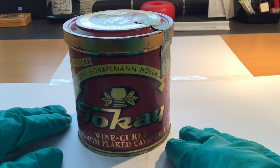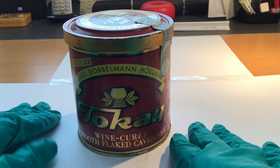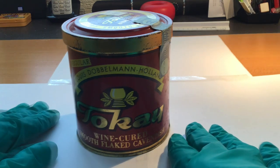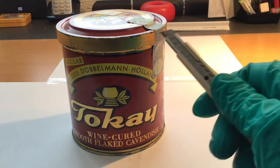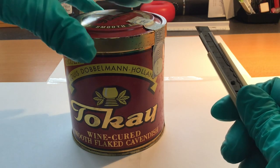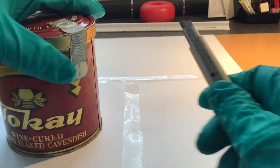Make a small prayer now to the great Louis Dobbelmann, and the hope that maybe this tobacco will be in fair condition. I shall begin the procedure. I will make a small incision now on the tax seal as carefully as I can.